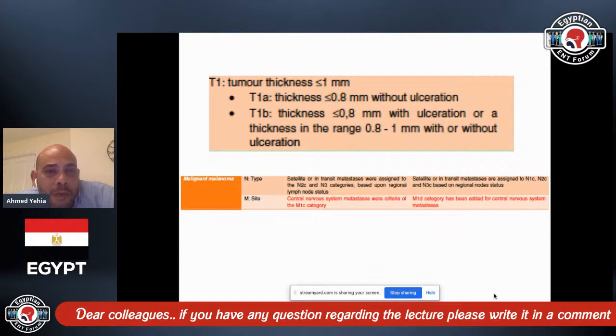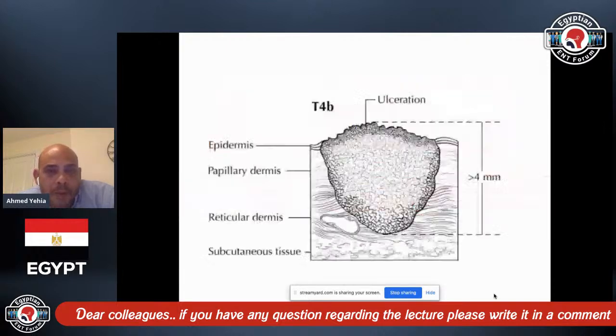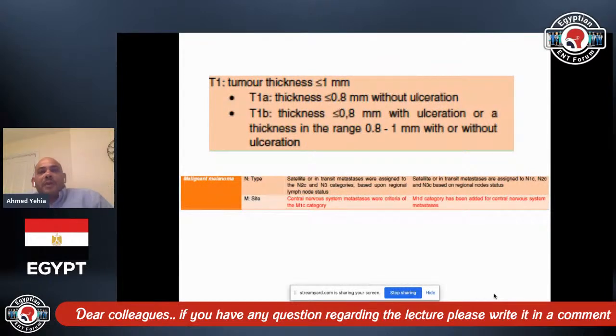Instead of T1, we now have T1A and T1B. T1A is less than 0.8 millimeter without ulceration. T1B is less than 0.8 millimeter with ulceration, or ranging from 0.8 to 1 millimeter. So this means T1B can go for a sentinel lymph node biopsy, as it has a higher percent of nodal metastasis.